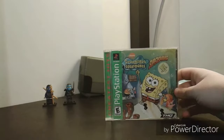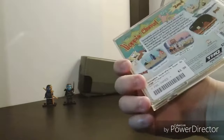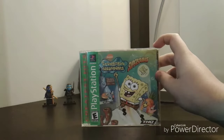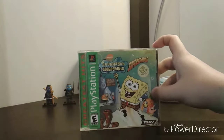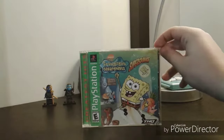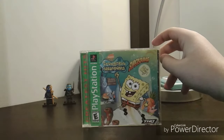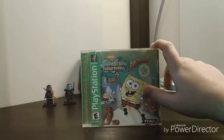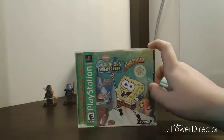So, big reason why I wanted this was because it was only $4. How can I pass up a PS1 game for $4? I don't know. And since I'm a big SpongeBob fan, I wanted to get this game because it looked pretty decent. So we got SpongeBob, yay! Because, look, there's Mermaid Man and Barnacle Boy.